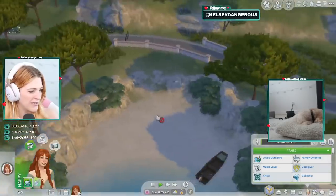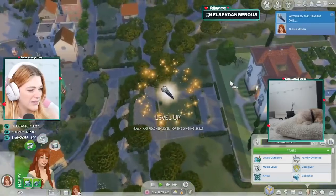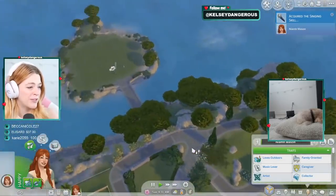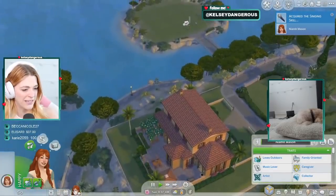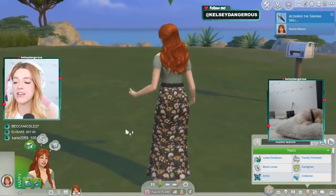Oh gosh, look at this. It's like a little secret beach over here. That's kind of cool. Oh, she learned singing on her own. Good for her. Well, maybe that might be the first thing that we do is go to the bar and sing, because I don't think we have enough money to do anything else. Fishing is on the pier.